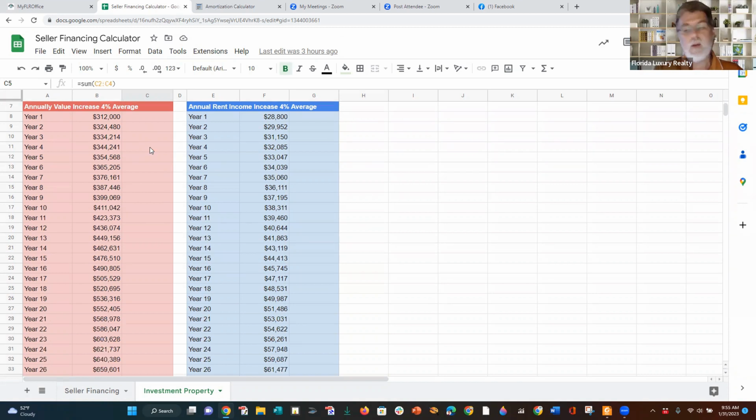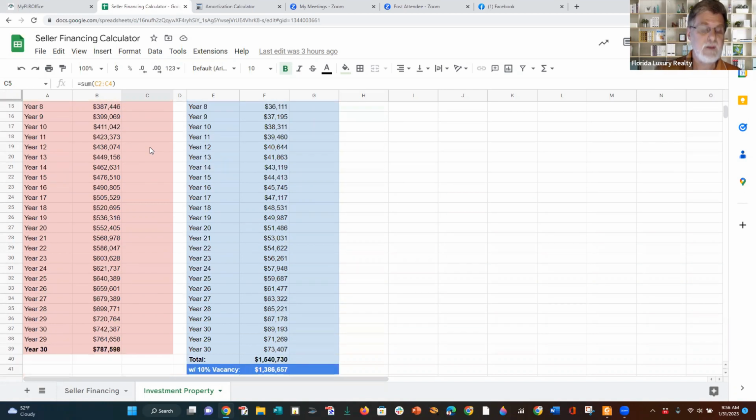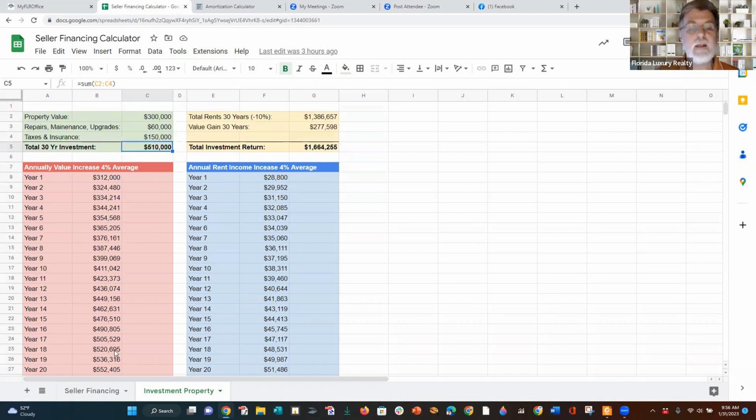But the value of the property, and I used a conservative number, by the way. I looked at the last 100 years, and the average was a 4% increase on an annual basis. Since 1963, it's 5.8%, but I only used 4%. So I used conservative numbers, but in 30 years, that property would be worth almost $800,000. And by keeping it, they would have about $510,000 in it. They would gain a value of $277,000.